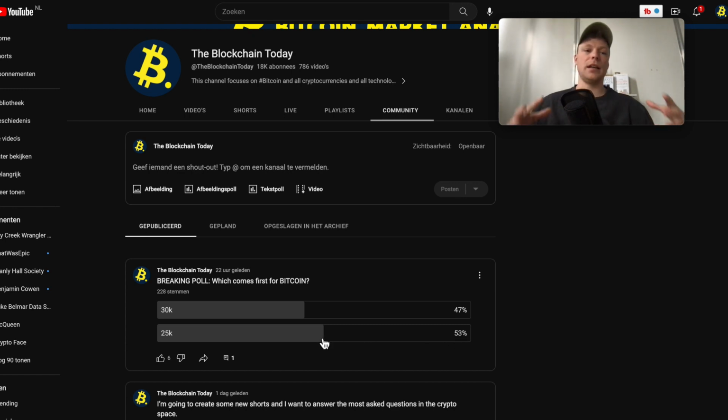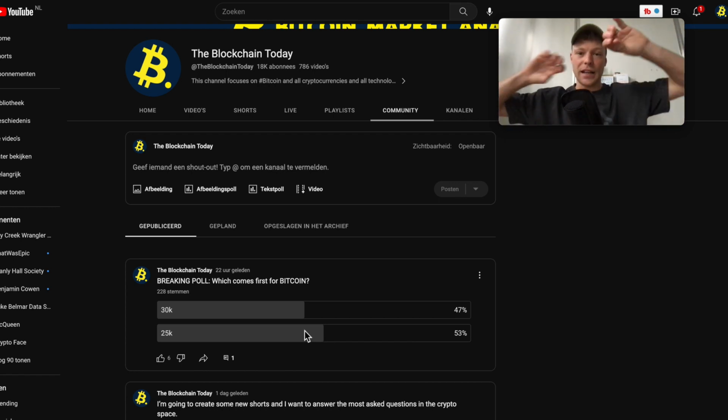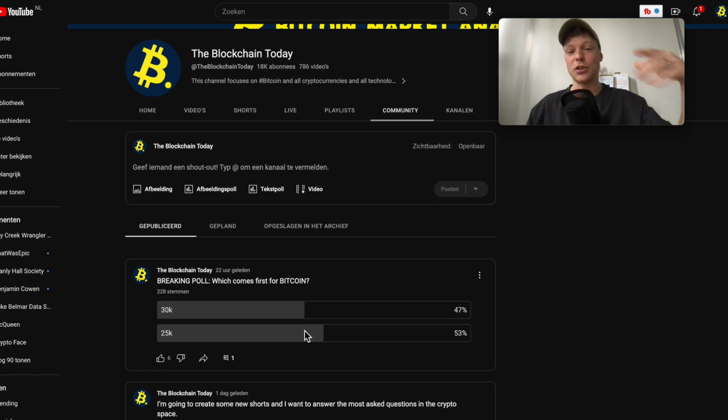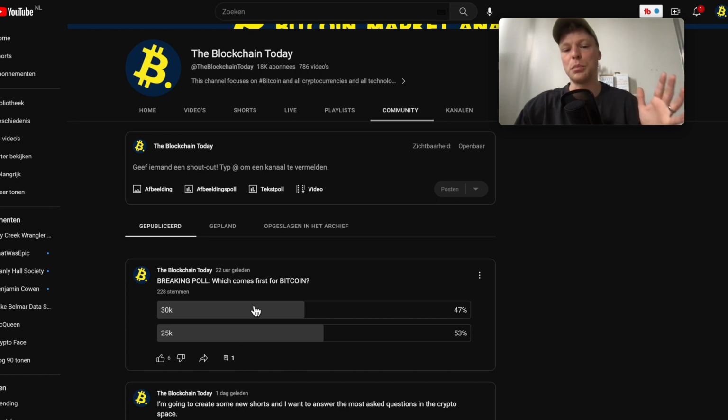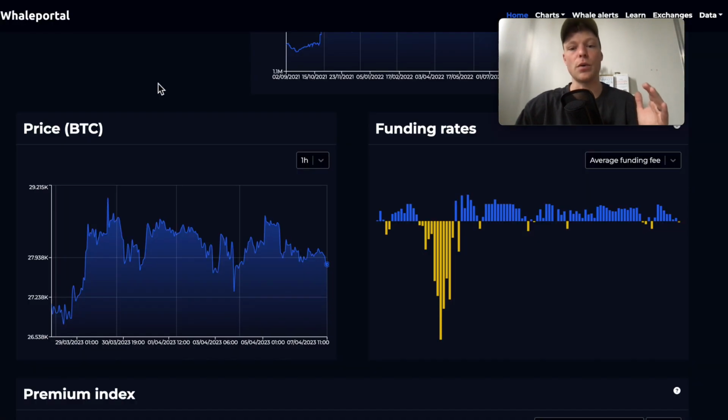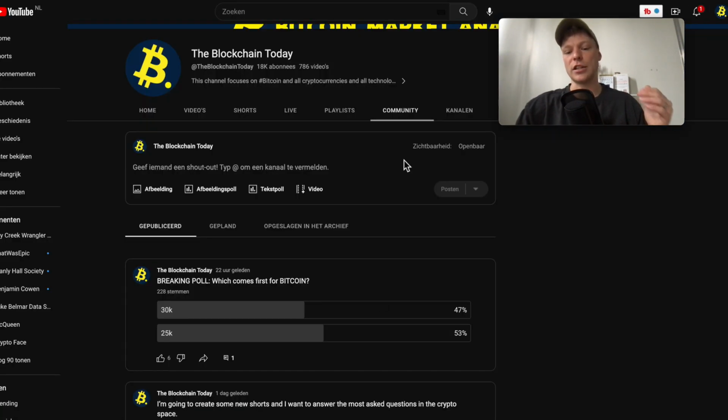And normally I would say with these data sets, if it would be a very clear divergence, so there would only be 20% going for 30 and a big chunk would go for 25, I would say chances highly increased that we go to 30. Right now it's a little bit indecisive, but I do think this poll also represents what we are seeing on the funding rates, because the funding rates are coming down, and a lot of people are just expecting Bitcoin to come to 25,000, which may not happen, but we'll have to see what is going to play out.